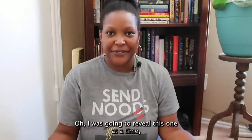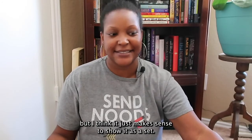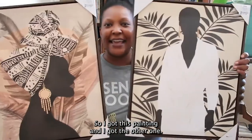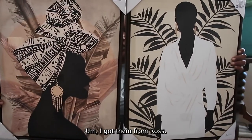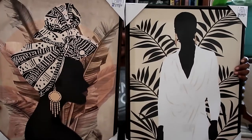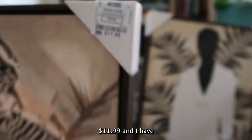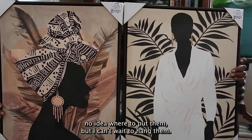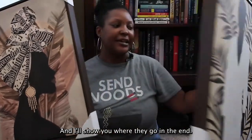So I was gonna reveal these one at a time, but I think it just makes sense to show it as a set. So I got this painting and I got the other one. I got them from Ross. They were $11.99 and I have no idea where to put them, but I can't wait to hang them and I'll show you where they go in the end.